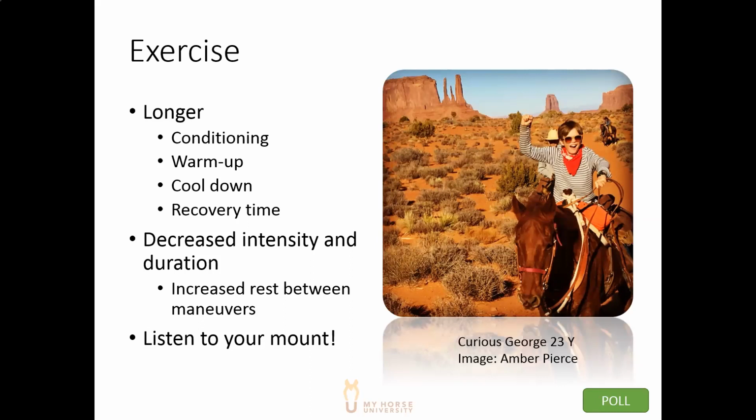Overall, because their cardiac output isn't as robust as it was in their younger years, we're probably going to see a decrease in the intensity and the duration of their work. Some of the maneuvers that were really easy in their early years are going to be maybe not quite as fast and proficient due to arthritis. You want to make sure that you're giving them plenty of rest between maneuvers as you ride them.